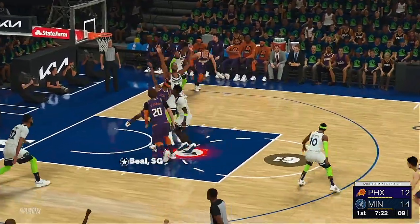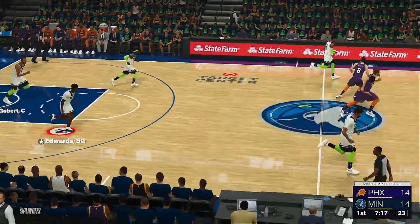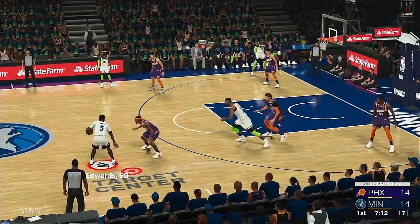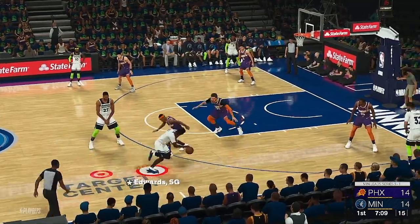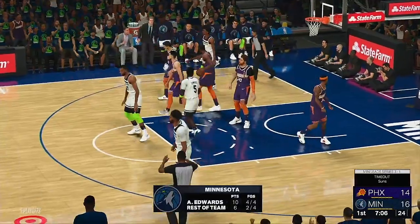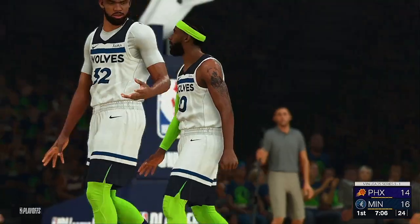Edwards against Beal, and he drives in, and the shot's good. Beal's got his second basket on the night. His position might be shooting guard, but Beal has no problems taking it inside. Here's Edwards. Oh, and makes it with the kiss. Yeah, he's been having his way this quarter, attacking the basket and protecting their lead. Phoenix calls timeout.